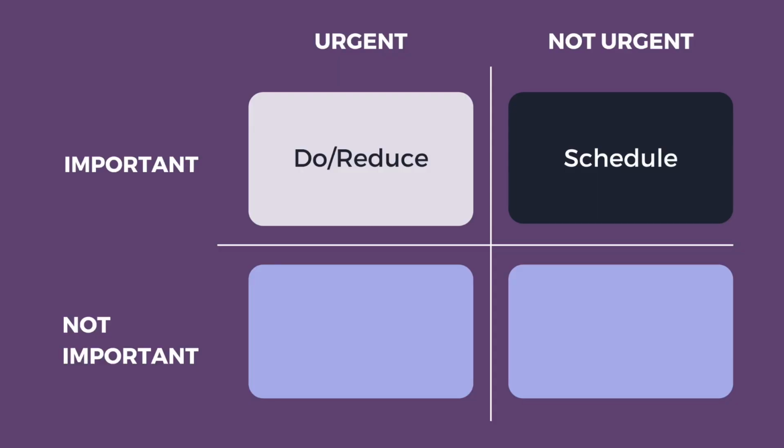So category 2 is the things that are not so urgent, but they are still very important. So this quadrant is known as the schedule category. So for these tasks, they don't necessarily have a close or a very clear deadline, but they are very important to keep bringing you or your company to your long-term goals.